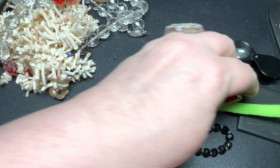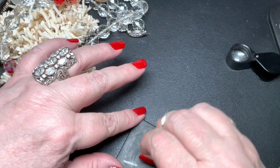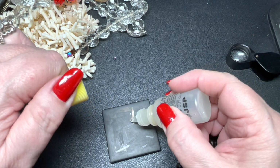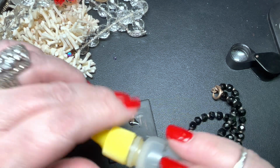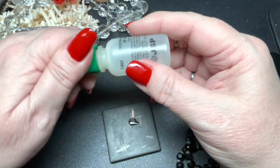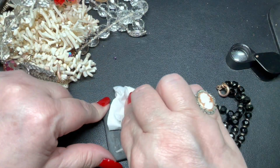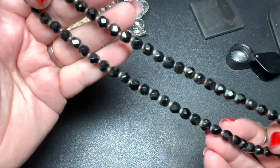I'm going to test this gold. It might be 10 karat. Could be 9 karat. I wish we had 9 karat gold acid. So many of the older pieces were 9 karat. That's fading. Okay, so I'm going to say it's not. So on this one, I'm just going to say $12.